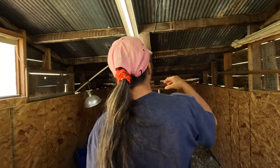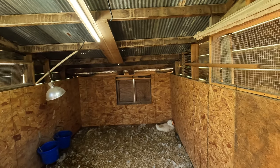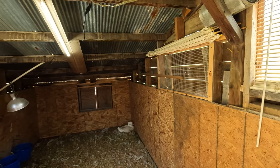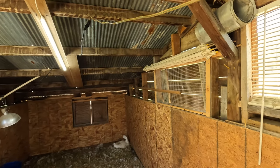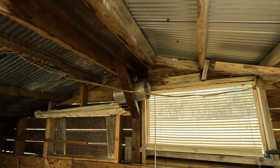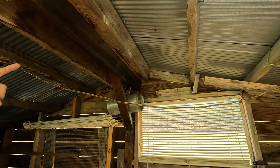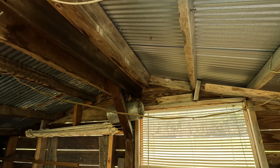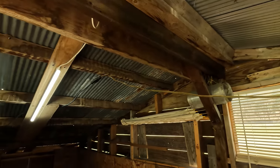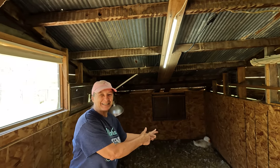Oh, look. Sparrow, get out of here. You're traveling in bad territory. Oh, look at the wasps. Oh my goodness, that's not good. There's one up above your head too. This isn't good, guys. There's a nest. Sparrow nest too, and those nests are old. Well, it may have been old. Anyway, back to the beans.